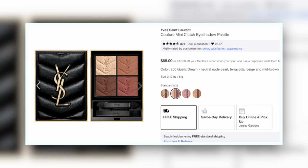Ooh, actually, this is a really good moment for this. This is the Couture Mini Clutch in 200 from YSL. Don't these colors look like they're gonna go perfectly with this color story? Let's do it. All right, this is a very intuitive palette. While there are a lot of options in terms of not using every single color, if you do choose to use every single color, you're gonna get a certain look every time. I'm not gonna use every color.